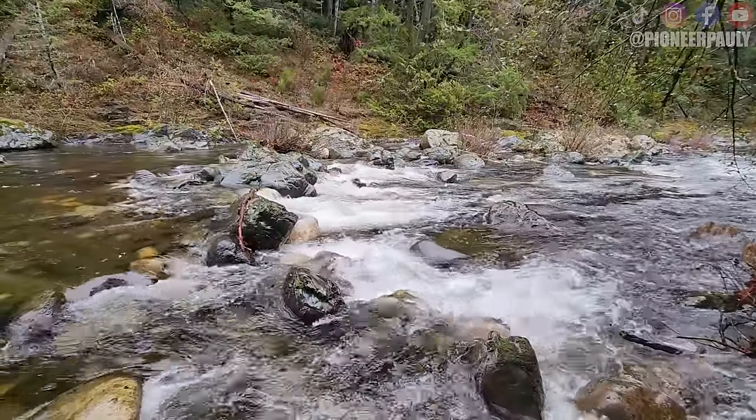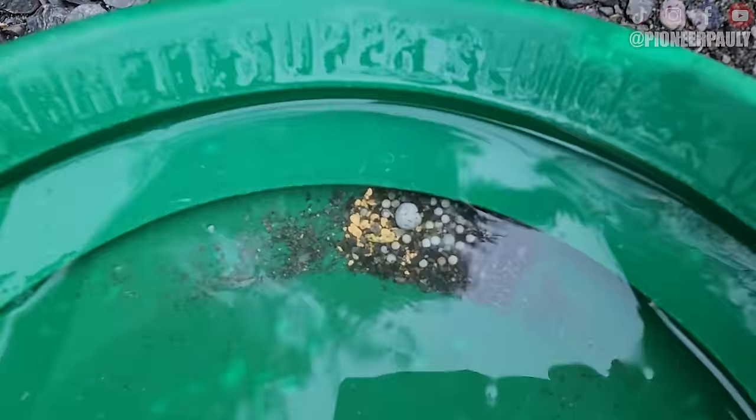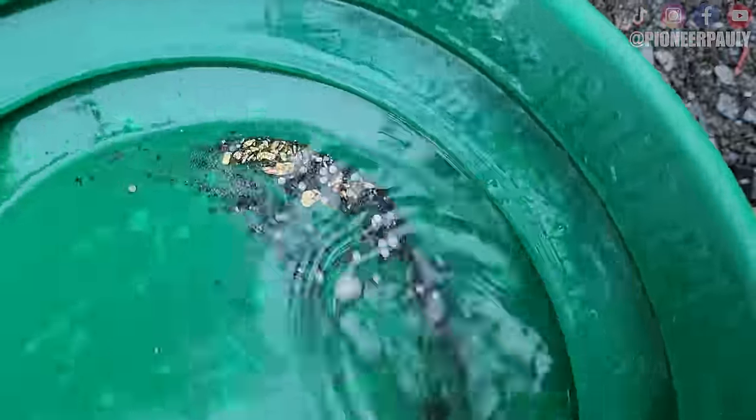Okay, so I'm calling it a day. It's been about 6 hours, which is 2 more hours than the last time I was here last week. And I think we found more gold. I'll try to do this with one hand here. As you can see, lots of lead. And of course, gold. Wow, look at that. It's all over them.